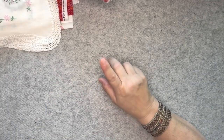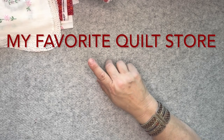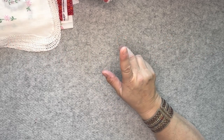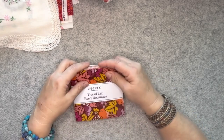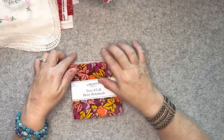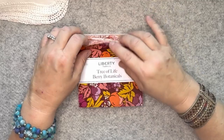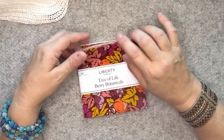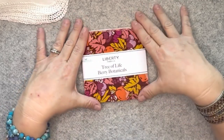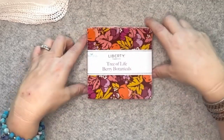While I have you here, one more thing that I got in the mail today that I thought you might enjoy seeing. I went on a website, My Favorite Quilt. I'll post it below. The reason was because I was in England, I was feeling very drawn to Liberty fabrics. And of course, I did not have time to actually go to a fabric store and look for them or go downtown in London and look at them. But I went online and I found this place that had just some little cuts of Liberty fabric for a great deal. So I got this little charm pack of Tree of Life berry botanicals.